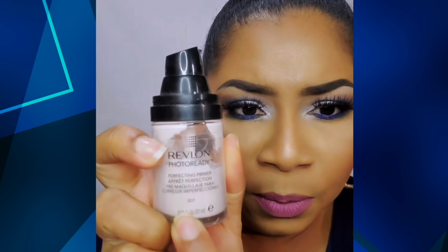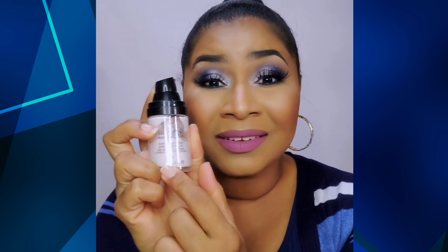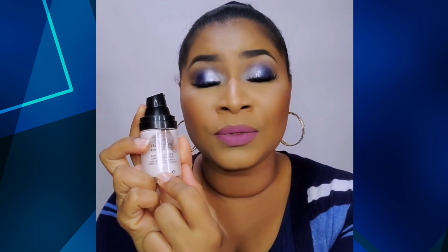Now, I want you to keep in mind that this one is the 001. I don't know if you can see that there, but there's also a new one on the market that looks exactly like this, but it says 003. And people have been buying the Photo Ready primer and all of a sudden saying, oh my God, it's not performing the way it used to perform. But then when you check, it's the 003 and not the 001.